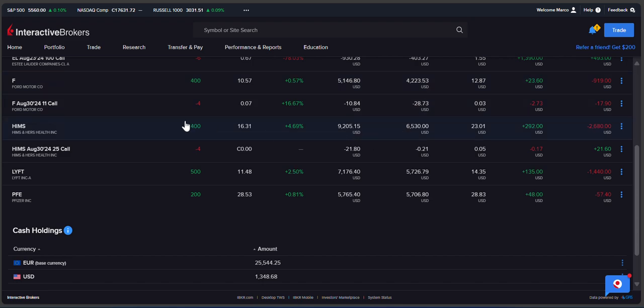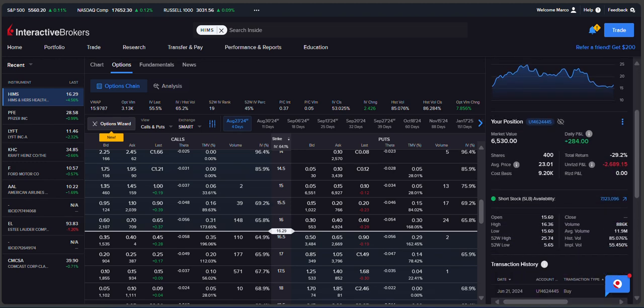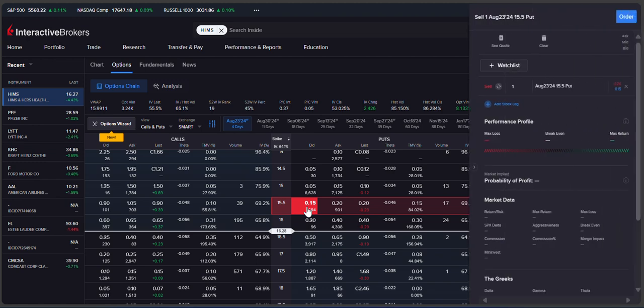And so let's start with the most problematic stock at the moment, which is HIMS right here. HIMS, as you know, is the most volatile one, so let's look for some puts that we can potentially sell, so that if they are exercised, it will allow us to lower our average price. So here, as you can see, is the option chain. These are the put side, the call side, and let's see what is the most appropriate out of the money put that we can sell. Let's just look at this one, for example.